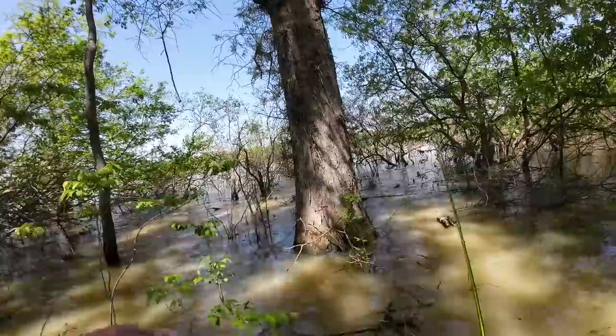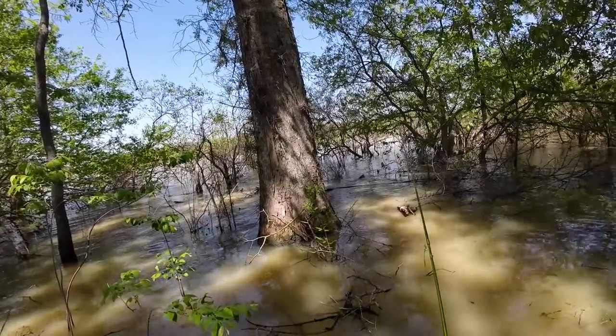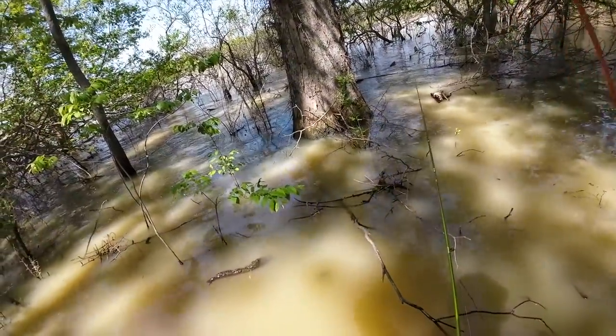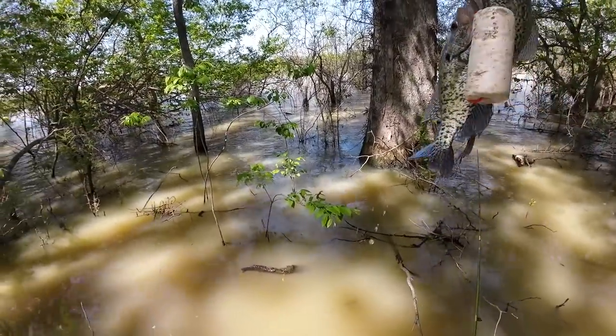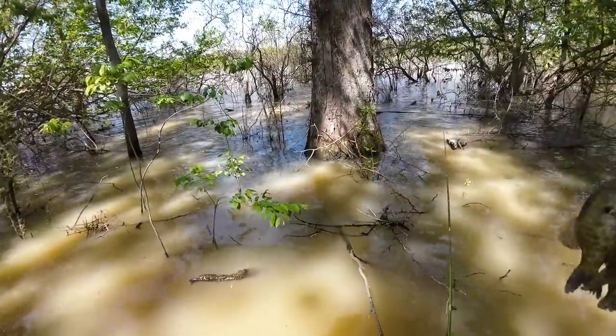I'm actually fishing the big old honey locust tree right here. The first ones we caught were coming off of some cypress. String my third one up right here. The other one's white crappie or black crappie? Let me see. The other ones were white crappie. That's my first black crappie of the day. You see, it's dark spawning colors.